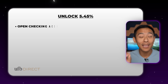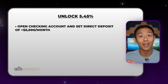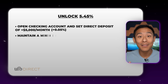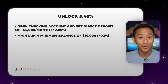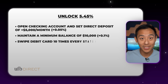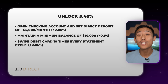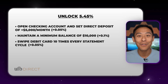First, you open a checking account with UFB Direct, and then you set up direct deposits totaling over $5,000 a month. For that, you're gonna unlock an additional 0.05% interest. Next, if you maintain a minimum balance of $10,000, you're gonna get an additional 0.1% interest. And finally, if you swipe the debit card 10 times every single statement cycle, you'll get another additional 0.05% interest. So you add it all up, you get an additional 0.2% interest added to the 5.25, you get 5.45%.